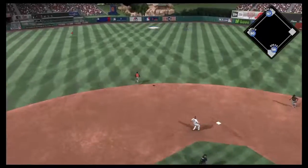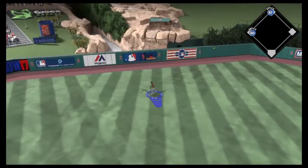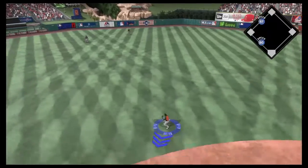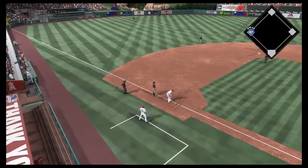This is hit high in the air out toward left center. Yelich on the move. And the play is made, but this should be good enough for an RBI as the runner from third tags up. And he is in there.